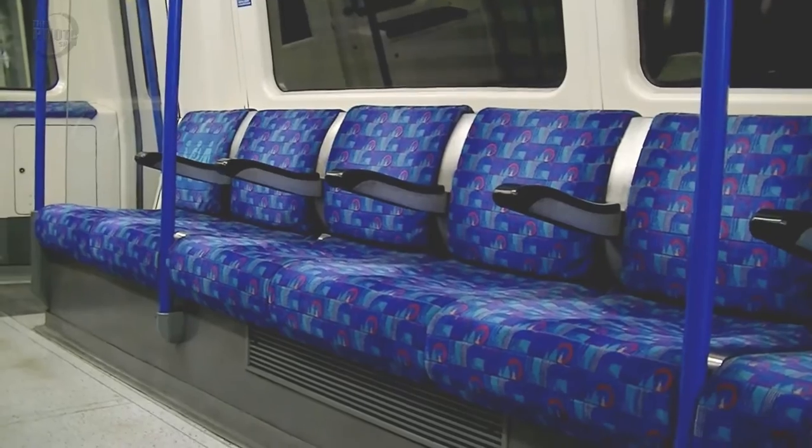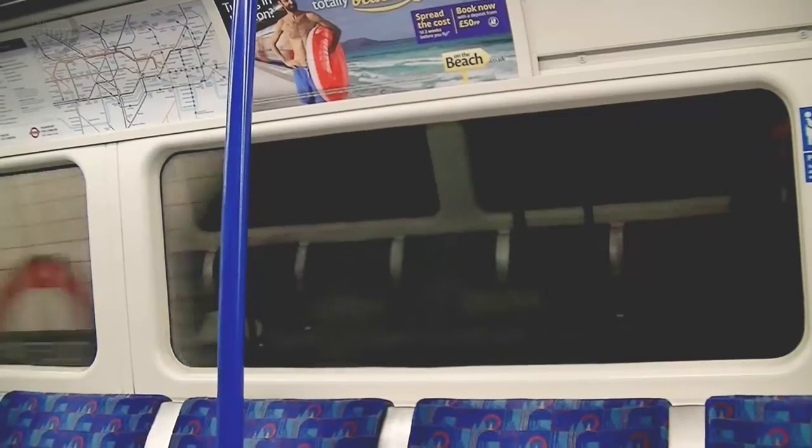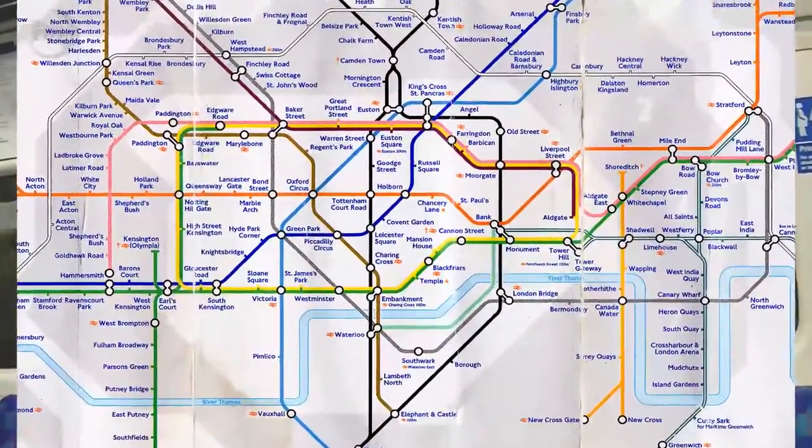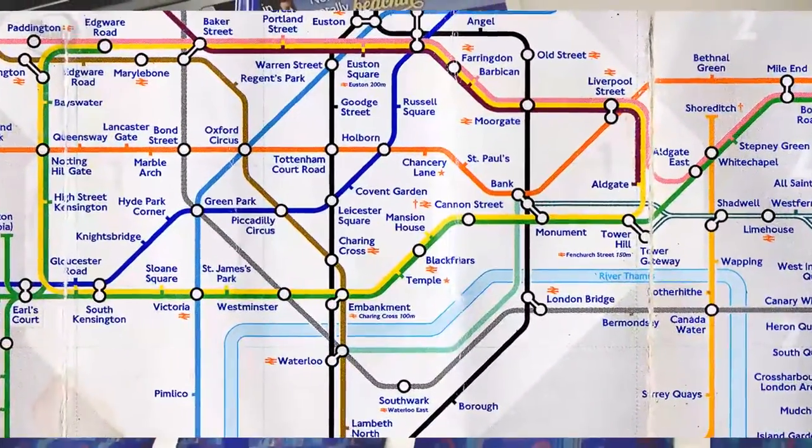I'm going to be using the underground to travel through London. It's the best way to get around. And I'm heading towards Blackfriars Tube Station. You can see on the map here that Blackfriars is on the green and yellow lines. That's a District and Circle line.